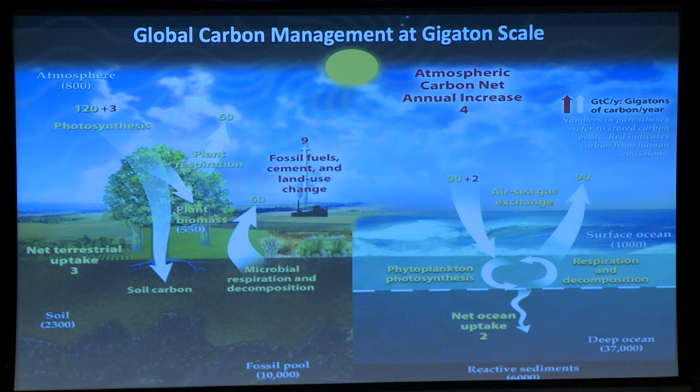Look at the number out here on photosynthesis, 120 plus something, okay? And most of it goes back. Only a few percent remains in the ground, okay? Look at the oceans. This is 90 plus something. 90 goes back, 2 remains. That gives you acidification of the oceans. So there are massive carbon fluxes that have been in balance for centuries, now being imbalanced by this little thing out here.